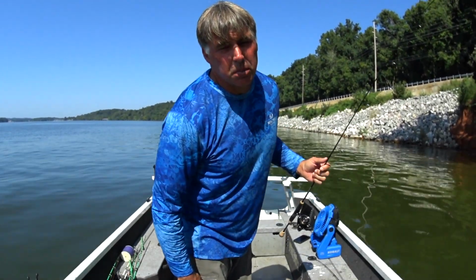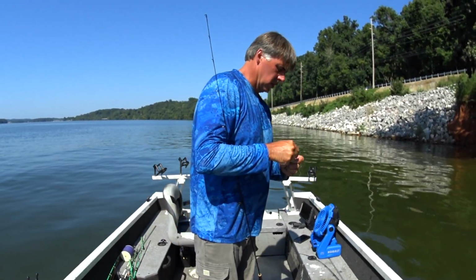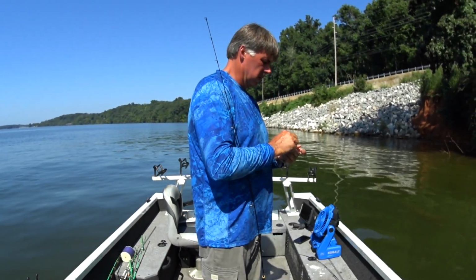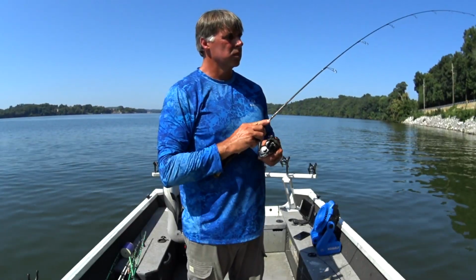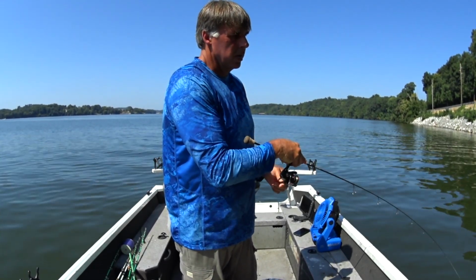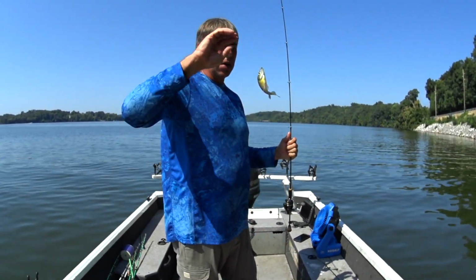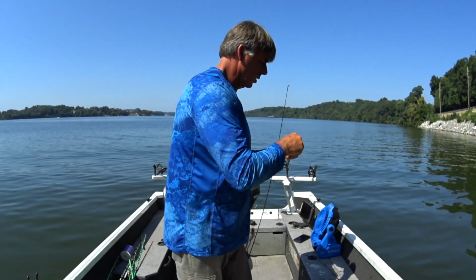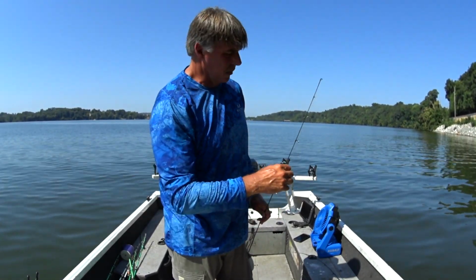It's hard to find a big bluegill anywhere around Knoxville, I can tell you that. You'd think you'd find a big bluegill here in Knoxville somewhere. They're just all these little things right here. All right, y'all. I'm tired of fishing for bluegills.